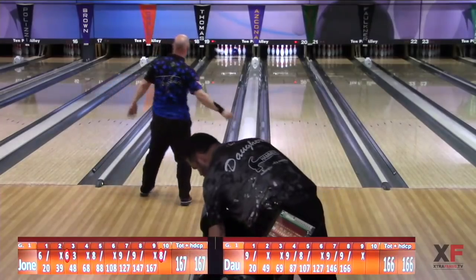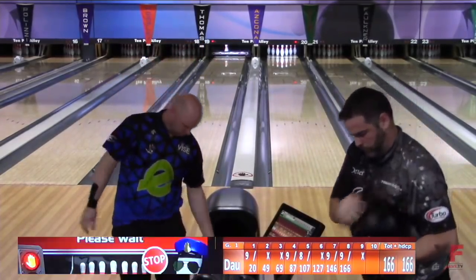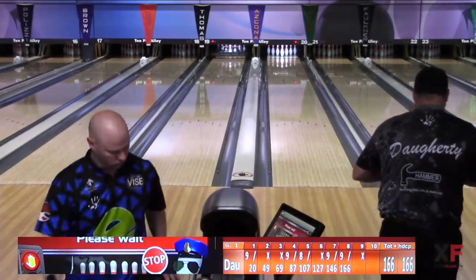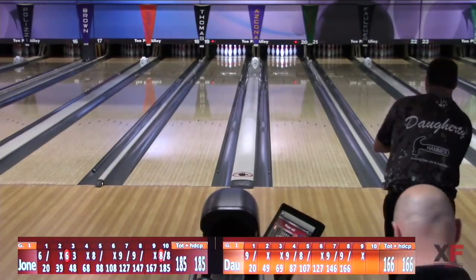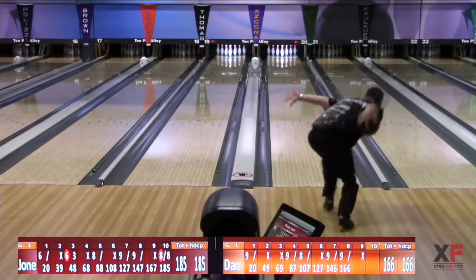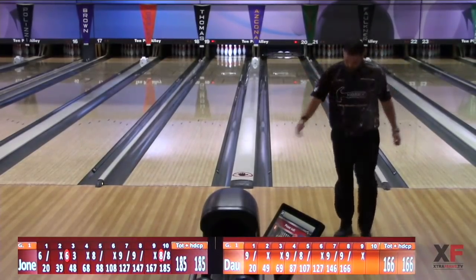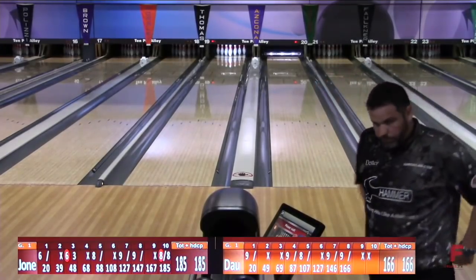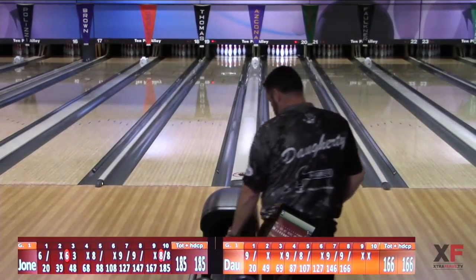Stay on the lane. 185 for Tommy Jones. And Tom Daugherty with the formality here in the 10th frame. And there's the formality. Tom Daugherty advances. He will face A.J. Johnson in the semifinal match. Jeff Goodger and Randy Peterson coming up next from Wilmington.